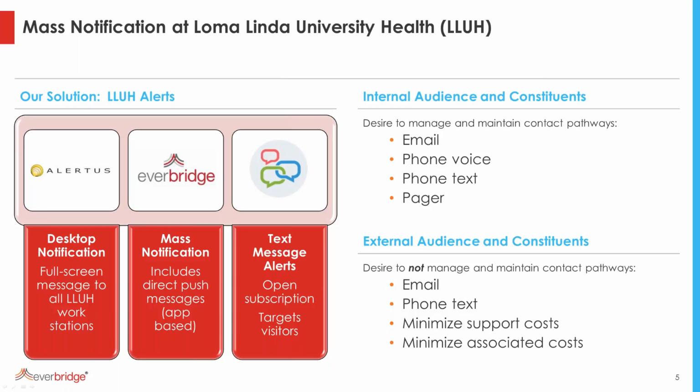We needed an additional solution, and that's where community engagement came into play for us and was really, I think, the tipping point for us in terms of selecting a mass notification provider. The community engagement allows us to set up a text message alert that's an open subscription. So it essentially targets people that are not within your database for notification, but allows them then to sign up for notification when we have an event, and we can send select messages to them, or we can send the same messages that we are sending out to our own constituents.